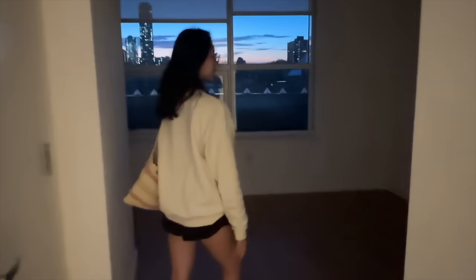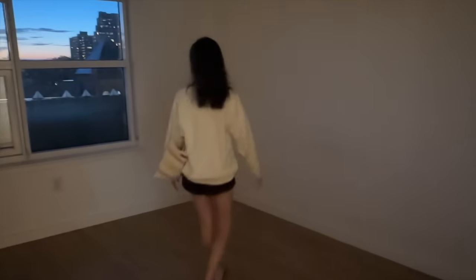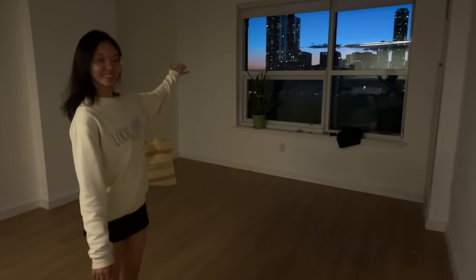Oh, there's no light right now. But I don't think you can see. This is where my bed used to be. This is where I do my makeup. This tiny little nook here. We also have a walk-in closet, but the one we have right now is way bigger. See the sunset. It's 7 p.m. and I guess it's like the perfect way to end our era in this apartment. And yeah, I'll see you in my new apartment.